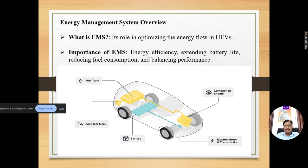The third aspect is reducing the fuel consumption. Of course, the fuel consumption of a vehicle is a very important concern when we talk about the Indian buyer or Indian vehicle purchaser. He will of course look for fuel economy and fuel efficiency.